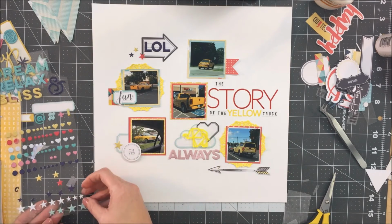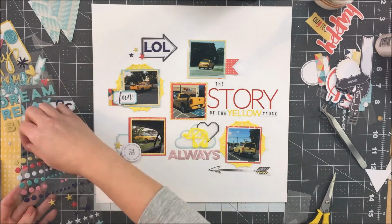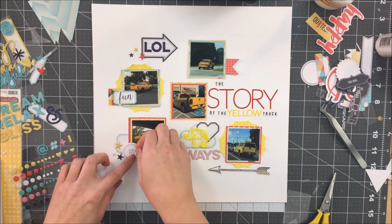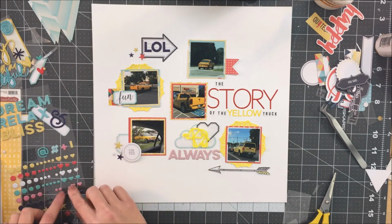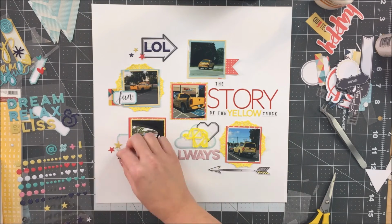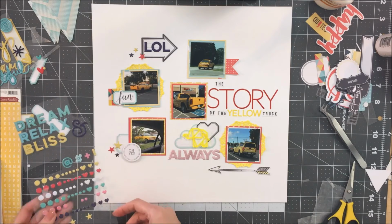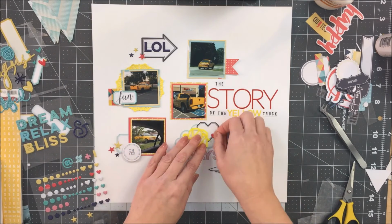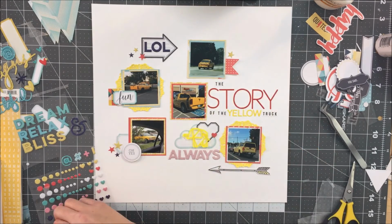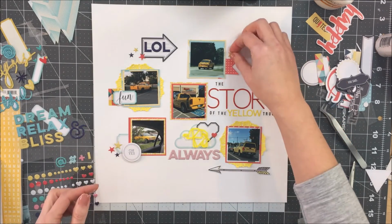So I did pull out all of the embellishments that I had left, like the enamel stickers and words. And I do come in after I stop recording, and I put a couple hearts around as well. And I did add the word always underneath the elephant, because I thought that would be appropriate, like never forget, always remember, that kind of thing.